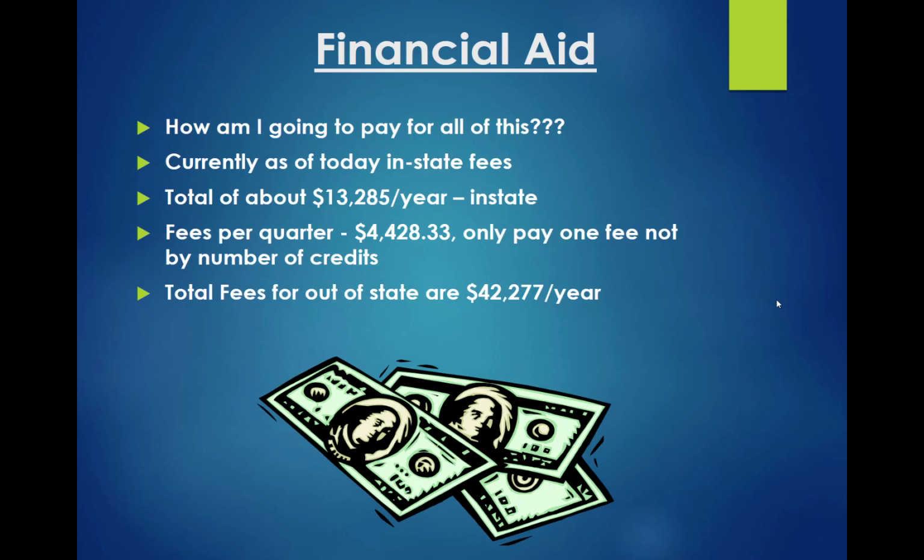So you never want to go below 12 units for financial aid purposes, and just as a student, UCLA is a full-time school. So 12 units is the minimum for that. Normally, classes at UCLA are 4 units a class. So 12 units is generally 3 classes.